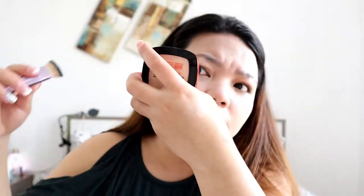This foundation kasi it's super look natural lang sa face. Tsaka it's not heavy once you're on it na. Unlike sa other foundation na parang ang bigat-bigat sa mukha na gamit mo siya for the whole day. Parang ramdam na ramdam mo, parang kang naka-mask.